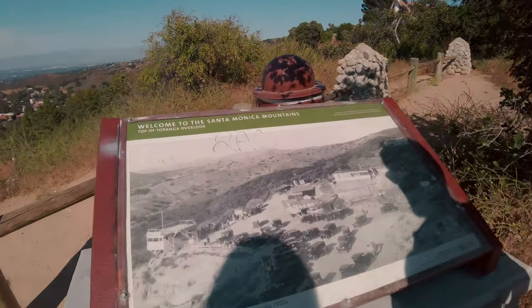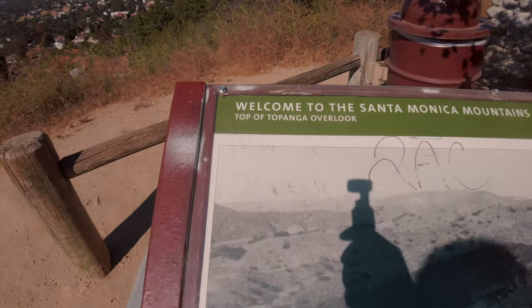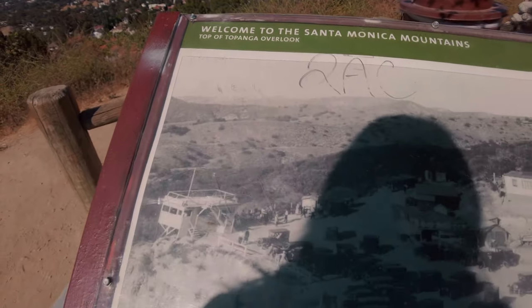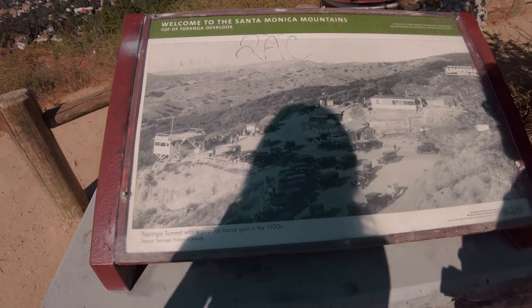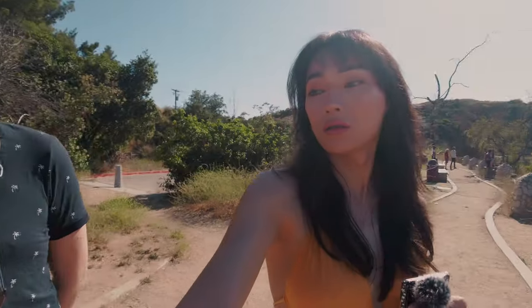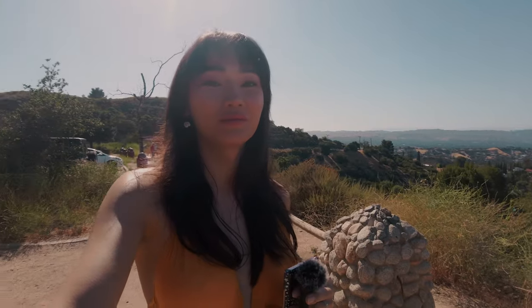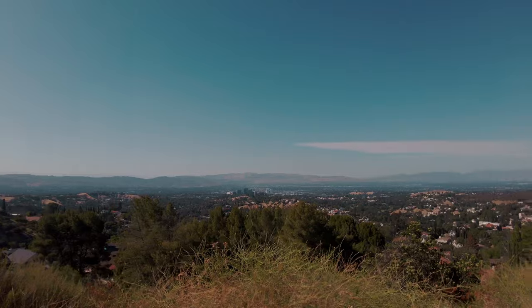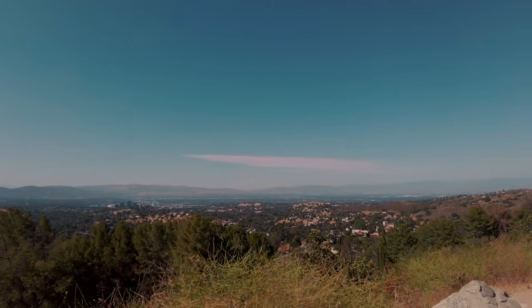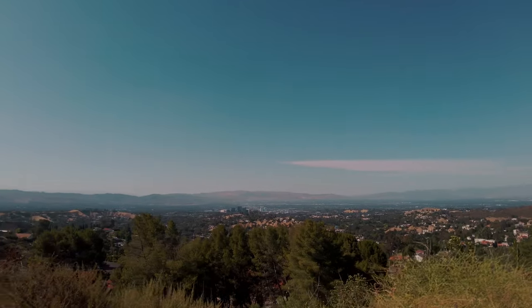Where are we at? Santa Monica, Topanga Overlook. This is the top of Topanga Overlook. Look how many cars can park in here. Now there's like none. There are some good hiking trails from here. Is it? Yeah, this looks like some hiking trail. Yeah, I'm very good for sure. Ooh, super sunny today too. Can you see your house from here? It's probably across the mountain. Is it on this side of the mountain?